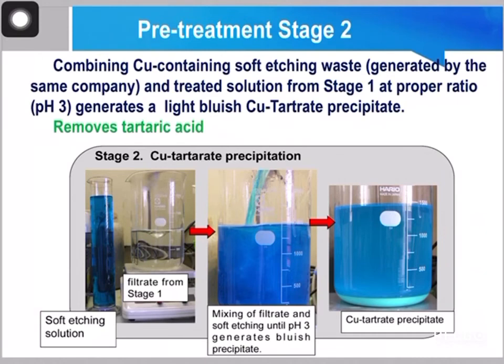Next, we added acidic copper solution to the above pre-treated solution to remove the tartaric acid by forming copper tartrate precipitate. Now you might ask, where do we get such a solution? Well, fortunately, we did our homework and found that the Electroless Plating Company, which is actually a semiconductor factory, generates a soft etching waste that is basically a concentrated acidic copper solution. It was a perfect approach of using waste to treat another waste.